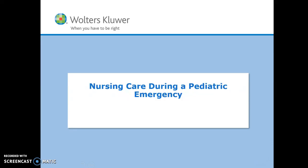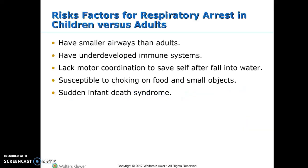This is nursing care during a pediatric emergency. So what are we looking at? Why do kids have an emergency? It's almost always going to be a respiratory arrest first. And with adults, that's not true, right? They have that MI first.